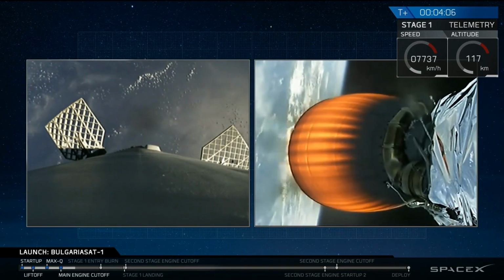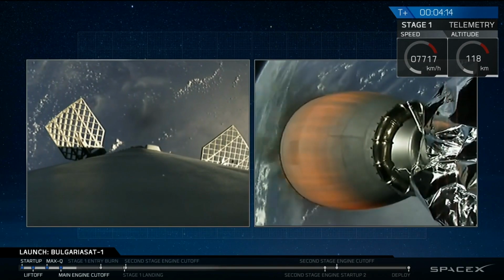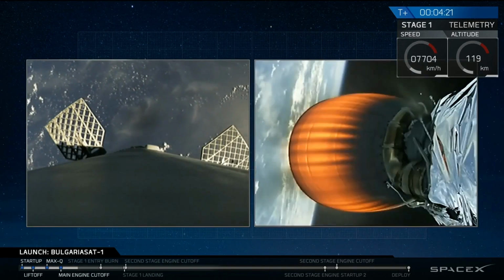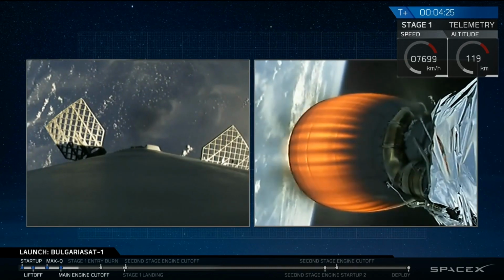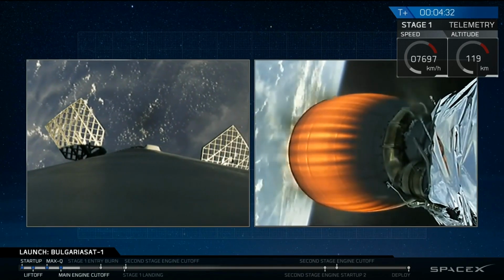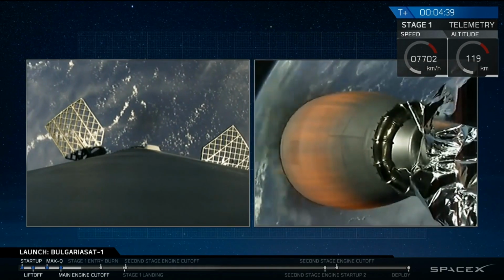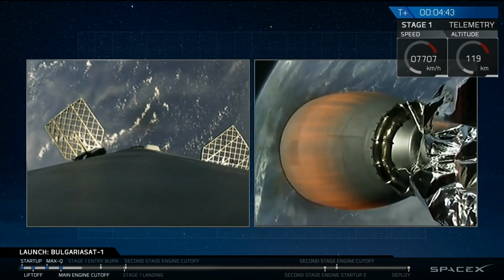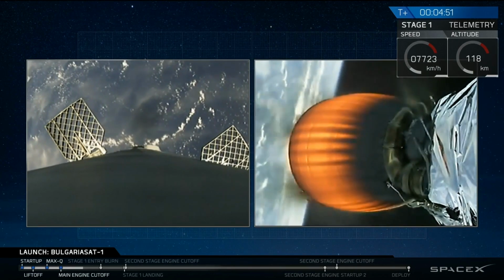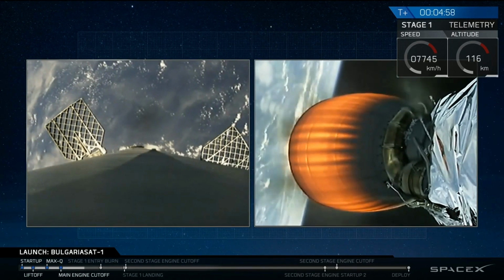On the left side of your screen, you are seeing an image from the top of our first stage. You see 2 grid fins in the sides of that image. We use those grid fins to guide the stage through the atmosphere to the drone ship. Now those grid fins do look small, but they are about 5 feet long, about 4 feet wide. So they're rather large as we use them to guide ourselves back. You are also seeing occasional puffs come out from the side of the stage. Those are cold nitrogen thrusters that we use to help orient the stage.